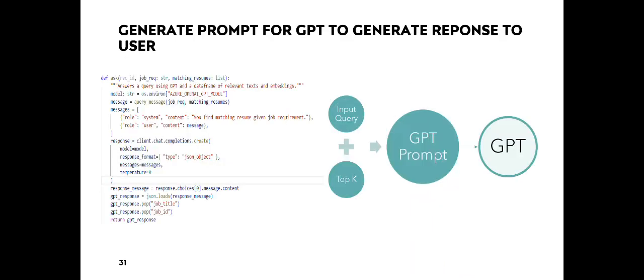Once we have a top 3 or top 5 closest match based on a prompt, we use GPT to find out the skills of the different profiles and then rank based on the skills available compared to the prompt entered. So we'll get the best matching from GPT. There is a code for that.